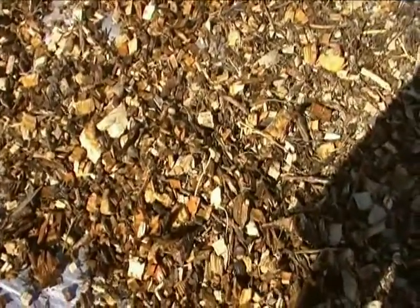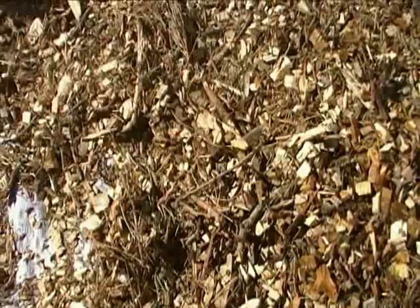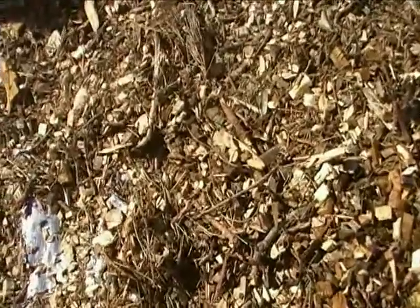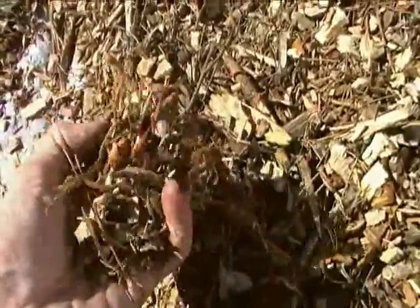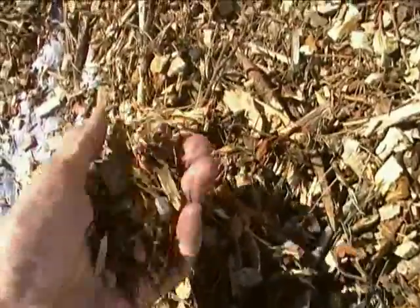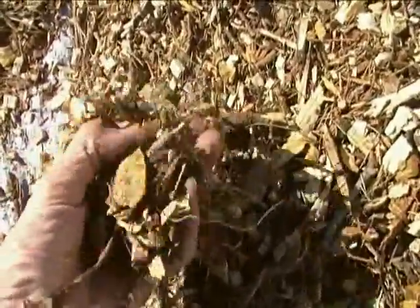Now we'll take a look at the other stuff, which is really probably what 90% of what they had chipped was. Okay, this is the stuff that was the fine material, and I hope you can see the difference. It's just loaded with tiny little twigs, pine needles, and so on. And that's bad enough, and some longs and so on, skinny little things, but there are hardly any what I would call usable chips in here.